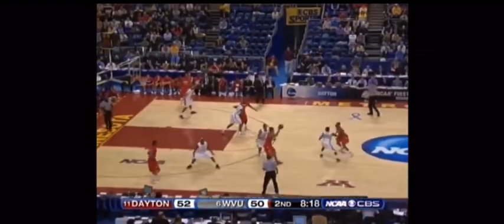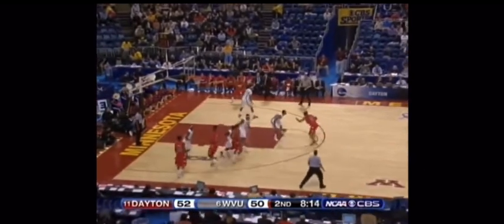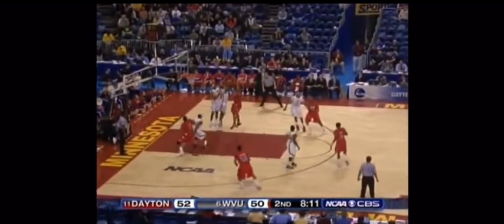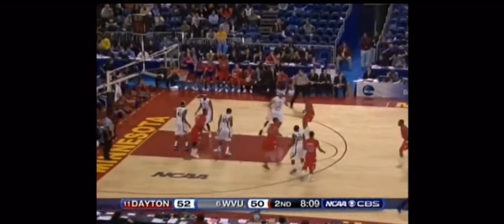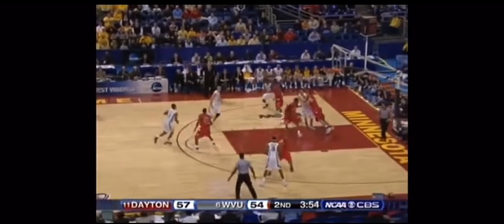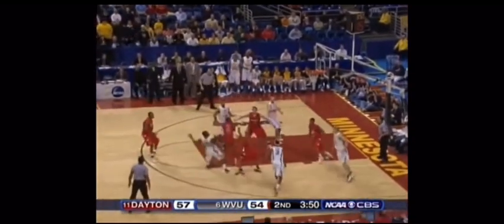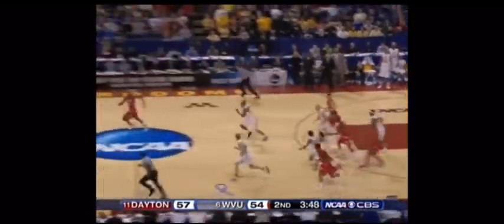Wow, right. 8:18 to play, second half. Dayton has led most of the way. Little gone to that spin a number of times, and it works. It gets the bounce. Three fouls. Bryant got his man in the air. Rejected. Outlet pass. Here comes Wright.